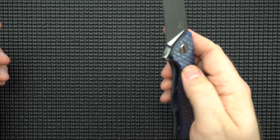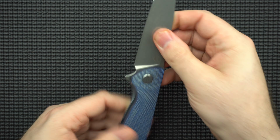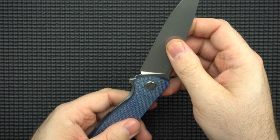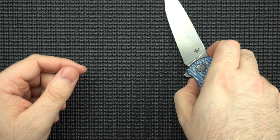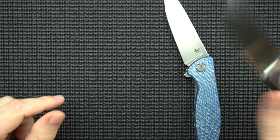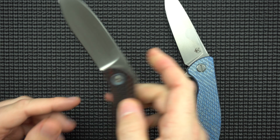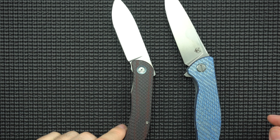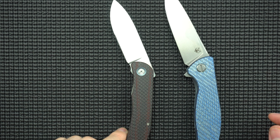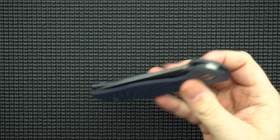Now, on the drop, once the tang of the blade, it's pretty early. It's right here. So that's not bad. That's similar to the Trevor burger as far as where that detent ball gets onto the tang of the blade right there. It's probably roughly the same angle, I would say. And it's a very smooth close.